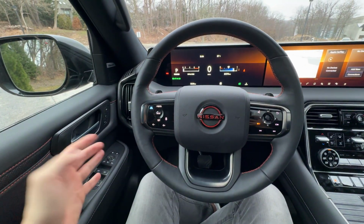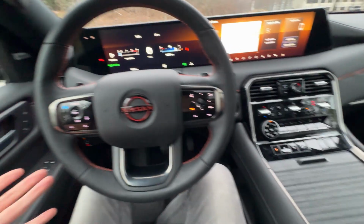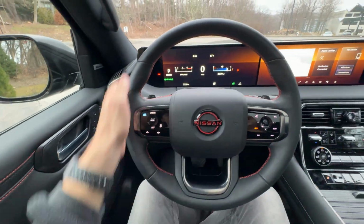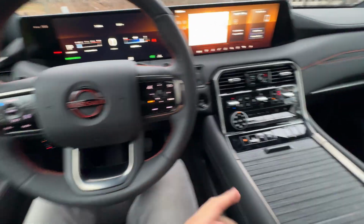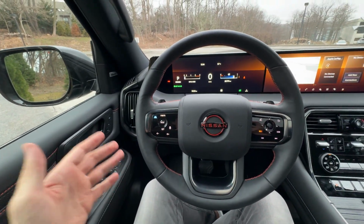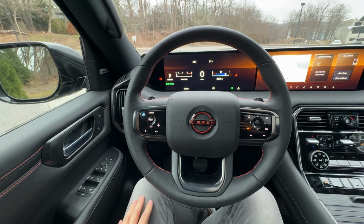But otherwise, guys, this is a fantastic interior. This is a pretty boring color combo, I would say. You know, this is what you're going to be getting for the Pro 4X trims, but if you go for like a Platinum Armada or another one, you're going to get some other fun colors in here. And I have to say, it's comfortable. It has a great driving position. The tech works. We have a lot of physical buttons, and it feels incredibly premium for this class of vehicle. I think this is better built than some of the American competition. I'm just going to say it right there.